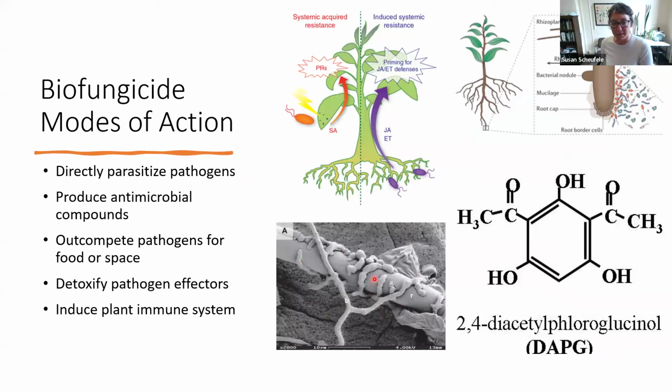This is a busy slide, but these are the different ways that they work. So this is like directly a fungus attacking another fungus. These bacteria and fungi create, like all of our antibiotics come from these kinds of organisms. So these are bacteria and fungi that are making antibiotic compounds. And so when you spray them onto the plant, that's what's doing the work, those molecules. The plant recognizes them as potential threats because, to the plant, they look like bacteria. And so it kind of turns on the plant defense system. So that's another way that they can work. And then, yeah, just out-competing pathogens, either around the root or around the leaf.